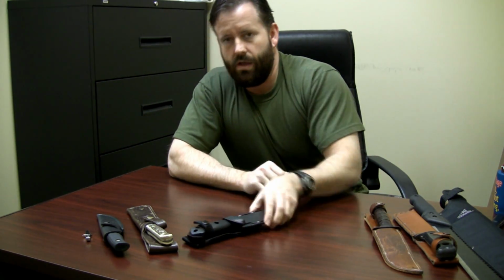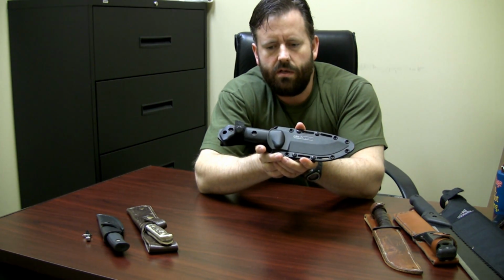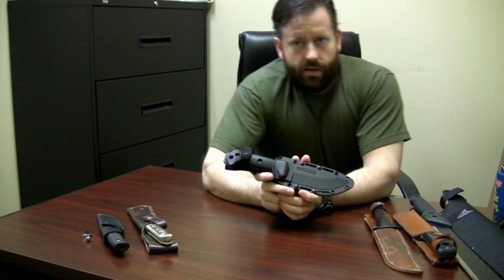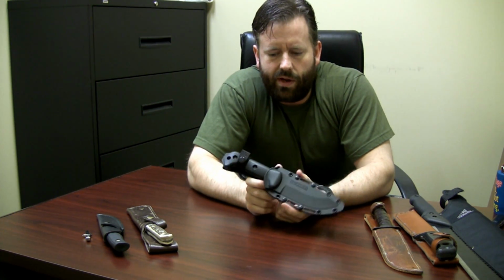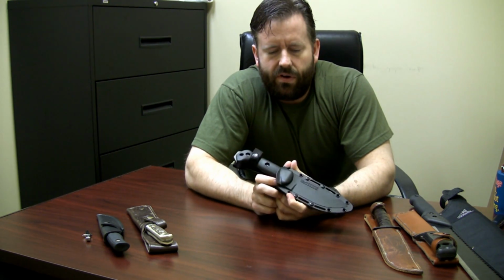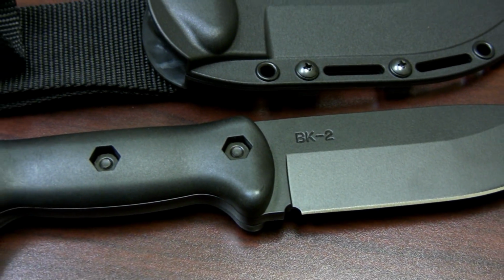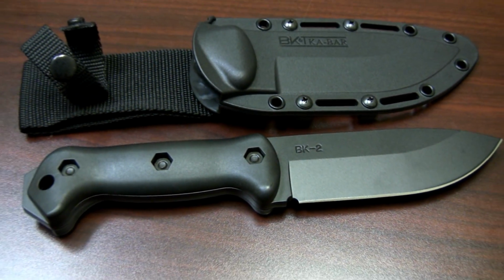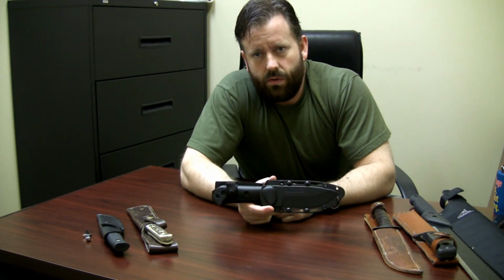Next up, this is a very popular knife. This is also made by K-Bar. This is very popular with the survivalists and the prepper guys that put together bug out bags and stuff like that. If you're to carry one tool into the woods with you, and you might have to rely on it for your survival, this is probably what I would bring if it's just one tool.